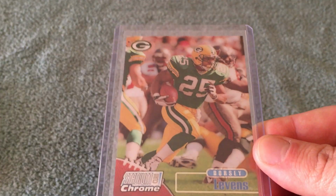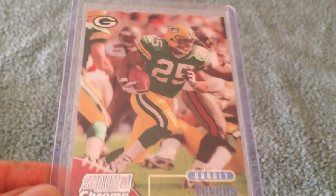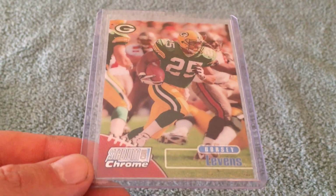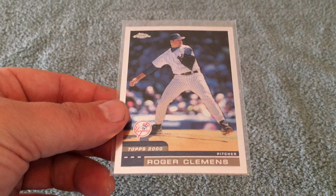And then here's a Dorsey Levens Stadium Club Chrome. Again, these were inserts. This wasn't really a set. This was just a subset within the 1998 Stadium Club, which is another product that I really miss. I also did a break a couple of weeks ago and picked up a few 2000 Topps Chrome Baseball. Again, just long since forgotten, but really fun.